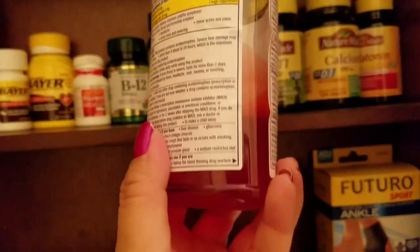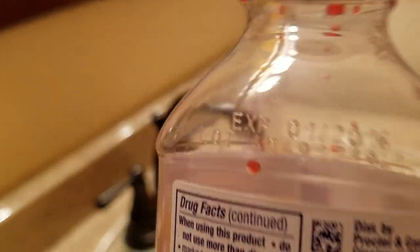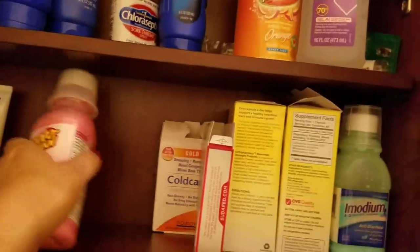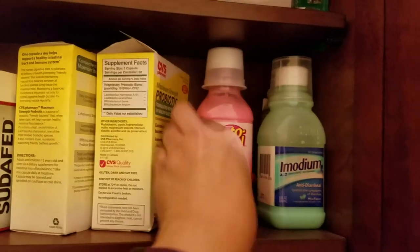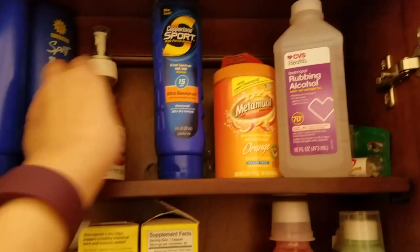NyQuil. Good old NyQuil. Oh, January 2016. That could be tossed. And this is brand new, but that should be with... Okay, hold on. It should be with the Imodium. This is fine up there.